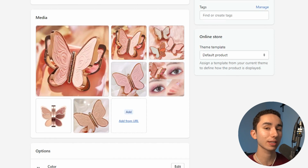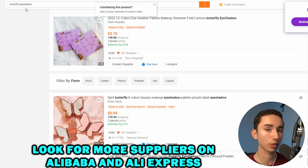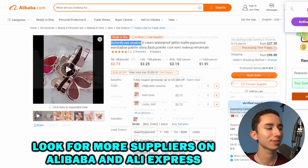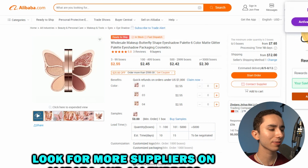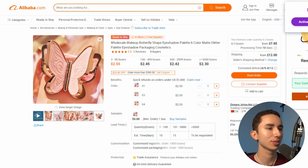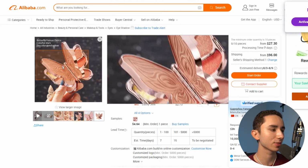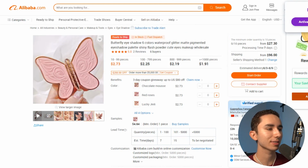So personally, what I would recommend doing is go into Alibaba, go into AliExpress, and look up the keywords inside of your product. So for me, it's butterfly eyeshadow, and you can see all of these different suppliers right here that I was able to find very easily, and we can see all the different images that they have. Now, for some of them, they're going to have the same types of images, but this one, okay, this one's a little bit different. This one's kind of the same.